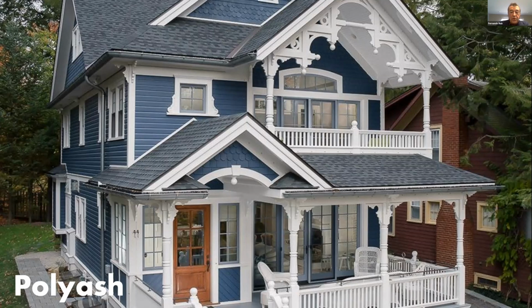Polyash absorbs no moisture. There's no adverse effect on the paint, no spalling in the freeze-thaw climates. And as you can see in the picture, you can put it right up against the rake of the roof, or right up against the masonry, right up against grade if you want to.